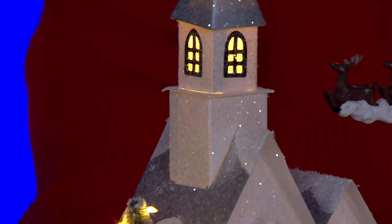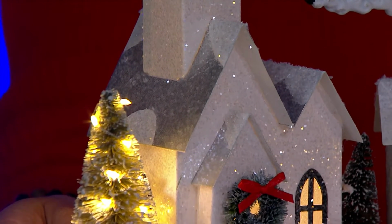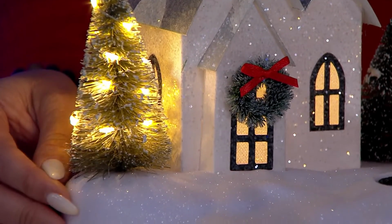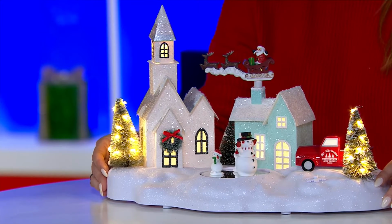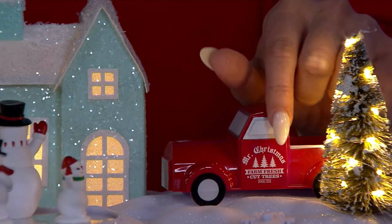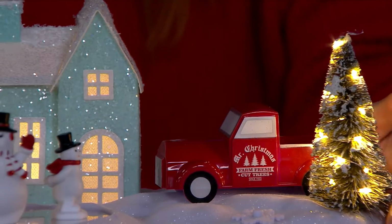And then, yeah, you see that illumination just coming through every single window there. It's so gorgeous. It reminds me of a warm, cozy interior in all of those. Look at that little bottle brush wreath. And then, of course, we have our Mr. Christmas red truck and our Santa coming right into town at the top there. So there's really a little bit of everything. Mr. Christmas farm fresh cut trees. I can't read what it says underneath.